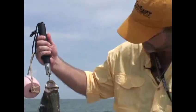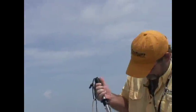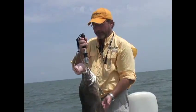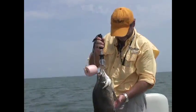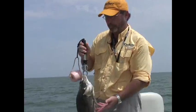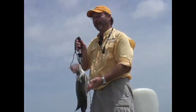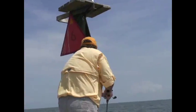About 4 pounds. 4 pounds? There you go. There's the Tripletail. Not quite as nice as the one Dwayne has on his wall. You gotta crawl before you walk, walk before you run. You gotta start somewhere. Yeah. Is it pretty typical to pick more than one off of a spot? Oh, yeah. I've caught 4 or 5.